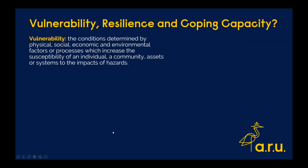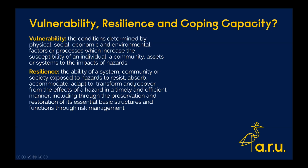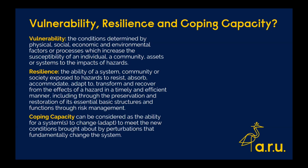So we need to start with some definitions. Vulnerability is the conditions determined by the physical, social, economic, and environmental factors or processes which increase susceptibility of an asset to a hazard. Resilience is the ability of a system, community, or society exposed to a hazard to resist, absorb, accommodate, adapt to, transform, and recover from the effects of a hazard in a timely and efficient manner. Coping capacity is the ability for the systems to change, to adapt, to meet new conditions brought about by the disturbance that fundamentally change the system. And those definitions come from the UN.